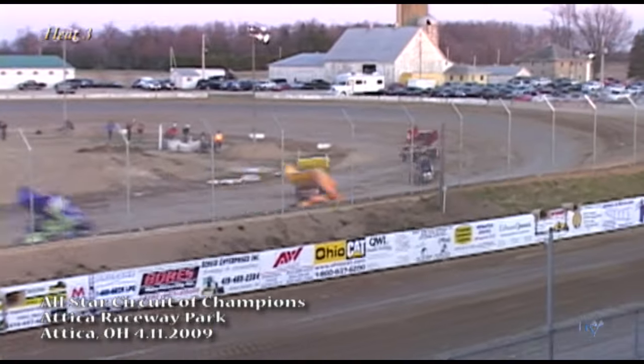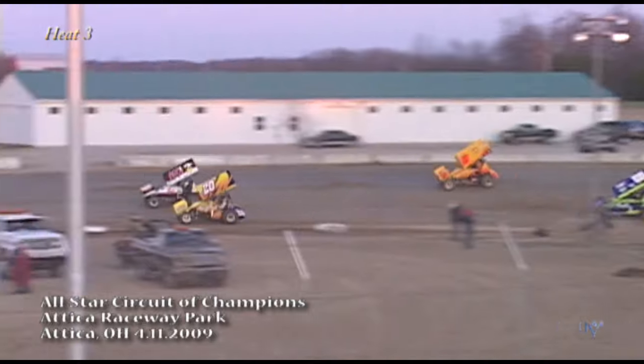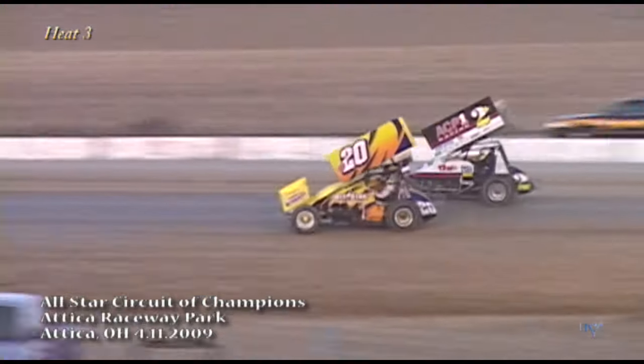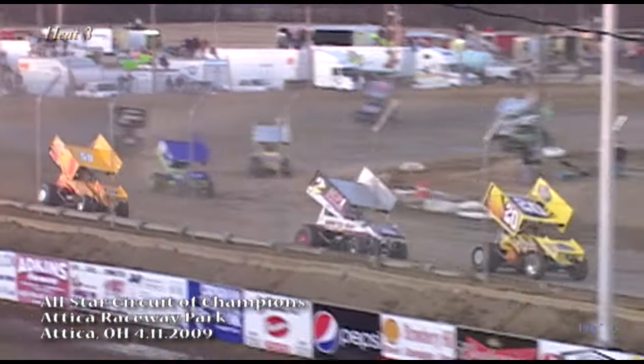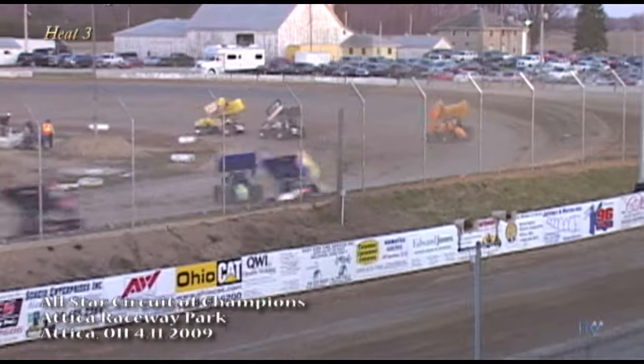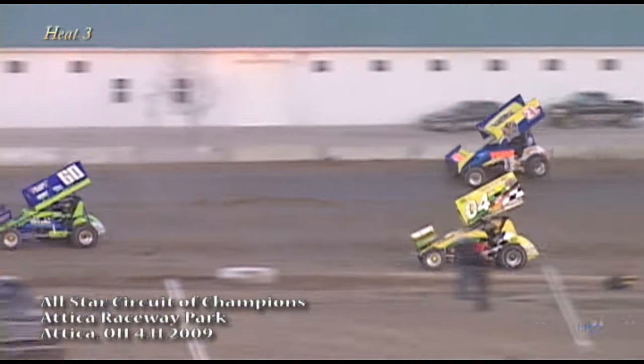Ryan Smith is second. Greg Wilson goes to the inside of Smith. Wilson trying to take over the runner-up spot. Trying to get it done again in turn three. Wilson on the inside, still trying to take away that runner-up spot from Brian Smith. Tatno broke down though, trying to work his way back into the top five. So far though, unable to do it.